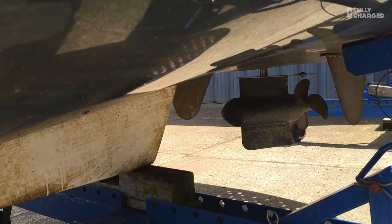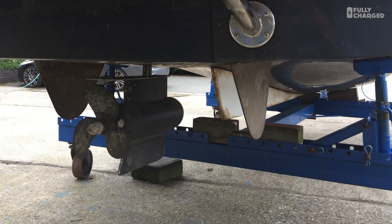It's water cooled. Oh, wait a minute. So the actual motor is outside the hull of the boat? Yeah. Wow. It sticks down through the bottom. It looks like a torpedo hanging off the bottom of the boat.